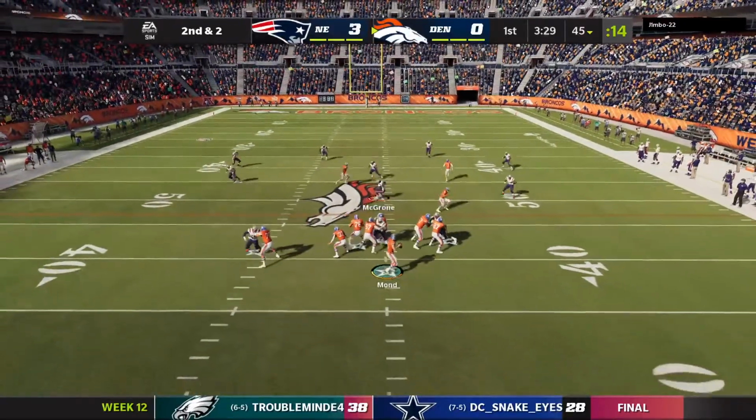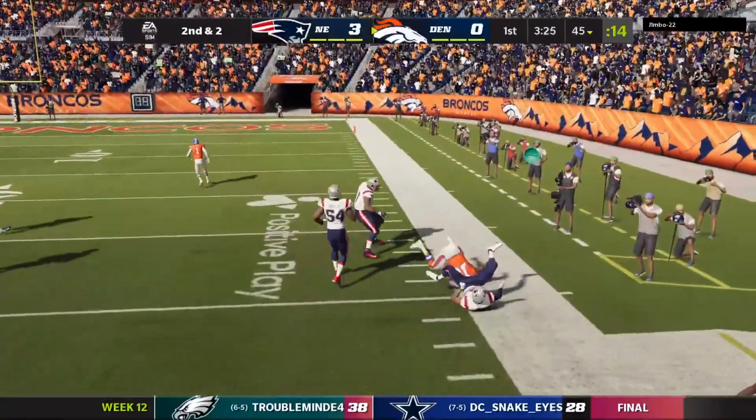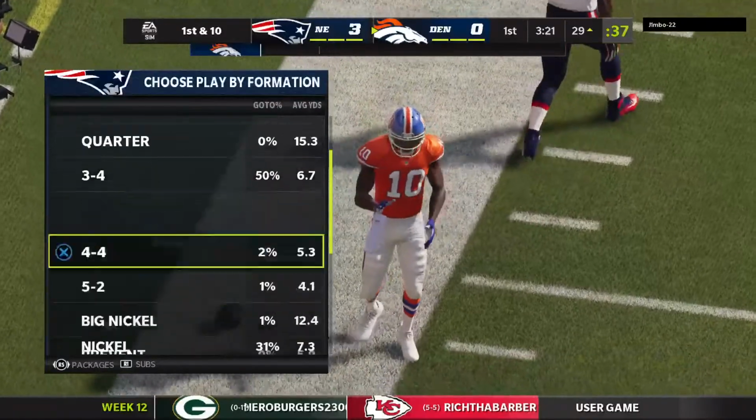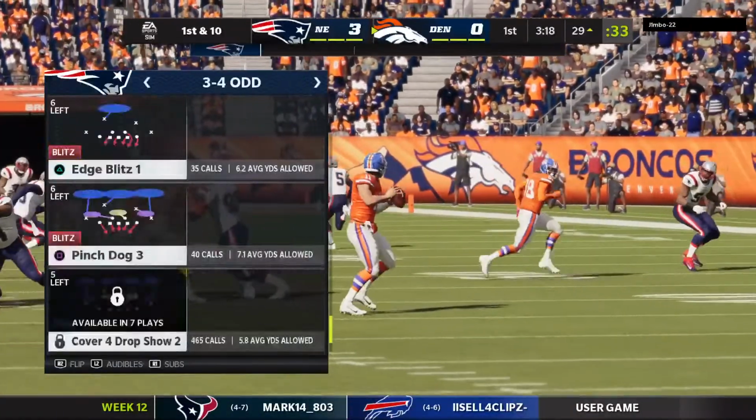Here's Mond. This one complete to Jerry Jeudy, and he'll go down, but not before getting this inside the 30. That one good for 26 and a first down.